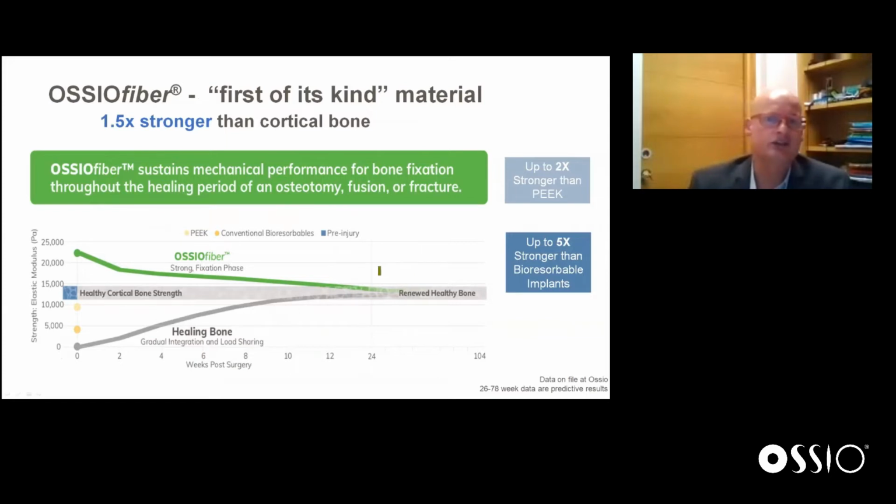If we look at the OSSIOfiber in a little bit of a graph compared to some other options, as well as cortical bone, well, we see OSSIOfiber is 1.5 times stronger than cortical bone itself. So if we look over here, this is cortical bone, healthy cortical bone, and this right here is OSSIOfiber at its start point. Okay, 1.5 times stronger compared to down here. We have PEEK and conventional bioresorbables.